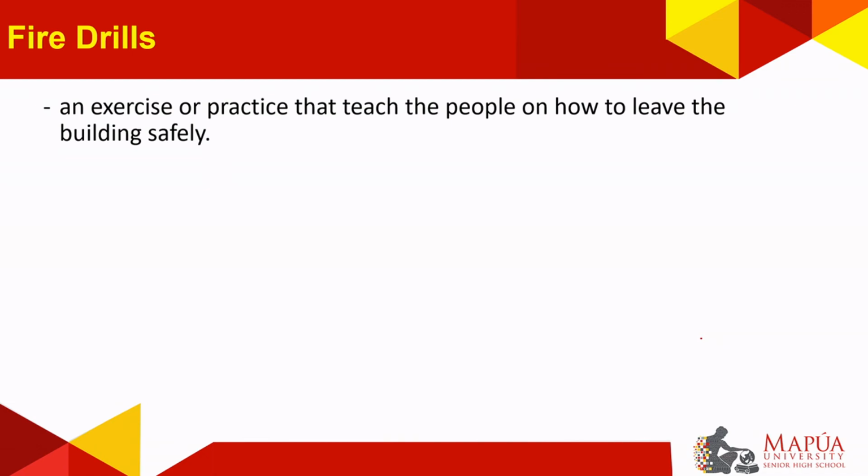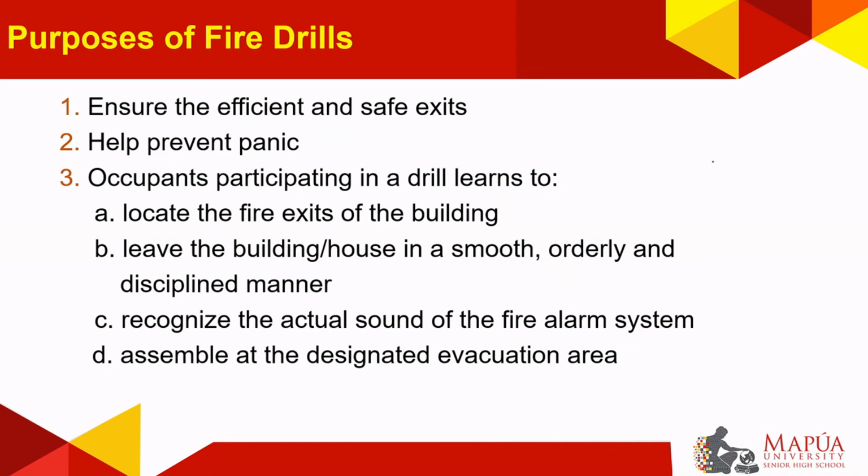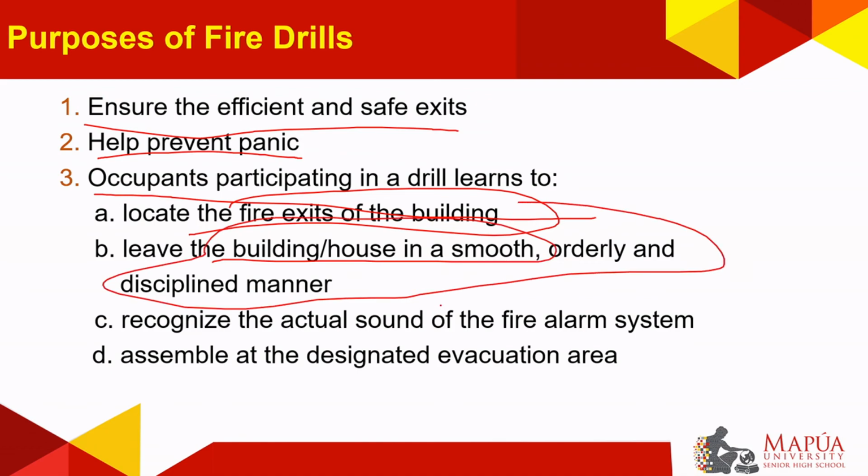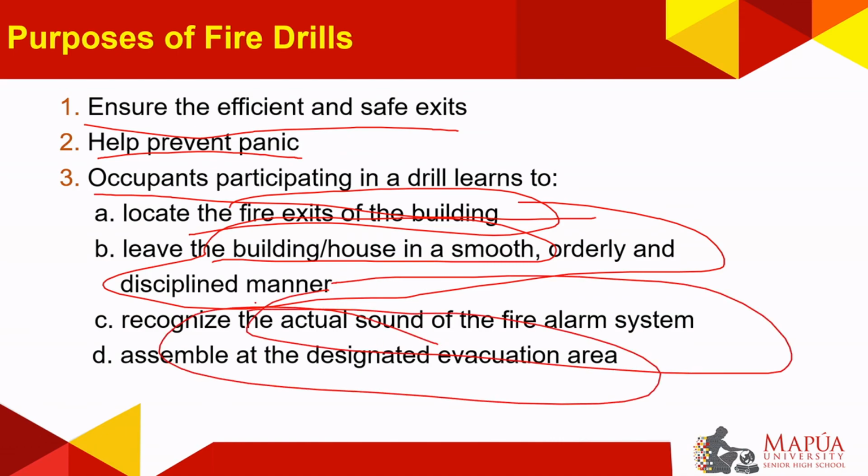Because the purpose of a fire drill is to ensure the efficient and safe exit of people, to know where to go and what to do when there is a fire, to help prevent a panic when there is a fire, to prevent people from panicking because people know where to go. And if people are not ignorant, they will not panic. Diba? The occupants that will participate in a drill will learn to locate the fire exits of a building, to leave the building in the house in smooth, orderly, and disciplined manner, to recognize the sound of the fire alarm system, and to assemble at a designated evacuation area.